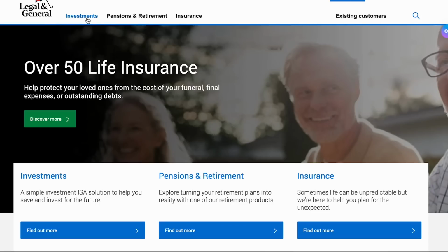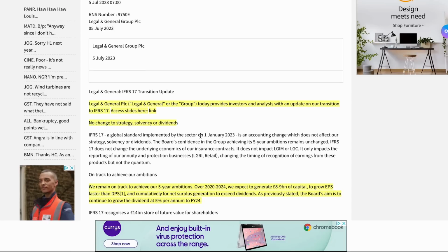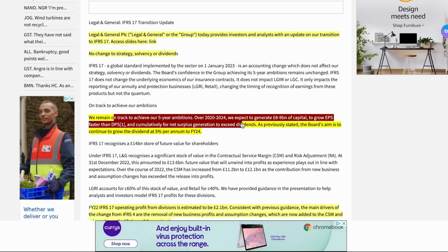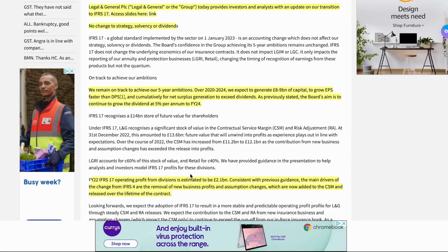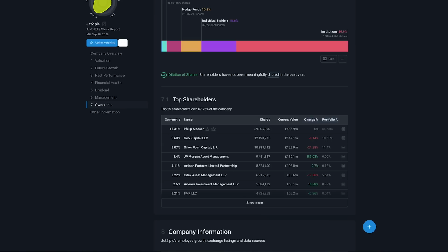Obviously, you look at Legal & General and they're involved in investments, pensions and retirement, insurance. Pretty stable business, as you can see. They recently did an update on the financials, and you can see here they basically said the long-term targets that they set out a while ago still continue going forward. They can see here they are happy with the guidance at the moment going forward as well.